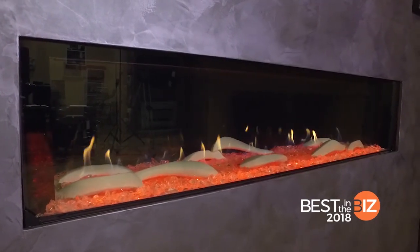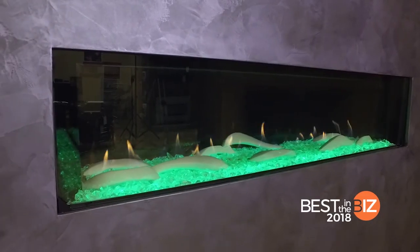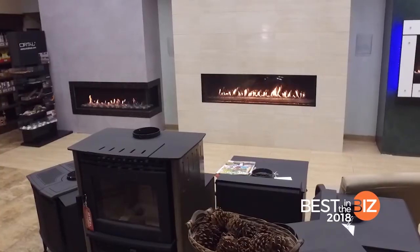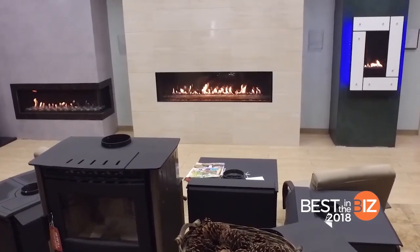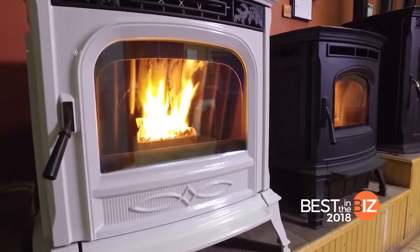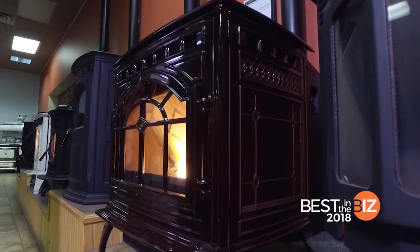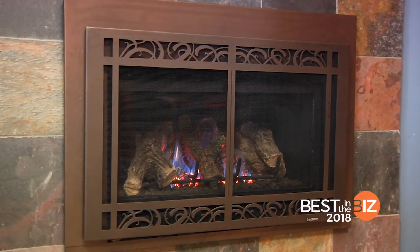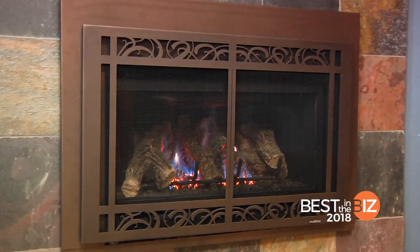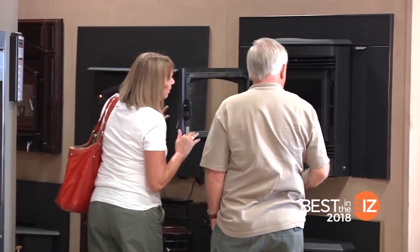You can get LED lights inside the fireplace so that you can have the fireplace doing something in the months that you wouldn't actually have a fire inside of there. So there's really so many looks for so many different styles of homes that we have now. We have a huge selection. We carry 5 or 6 major brands, lots of different fuel sources, and almost everything that we carry there's an example of here in the showroom so that people can really come in and actually experience the product.